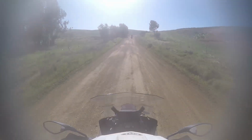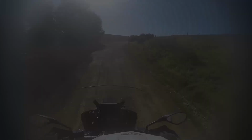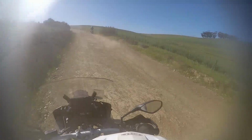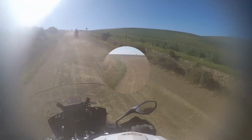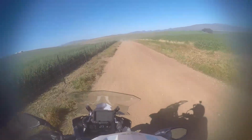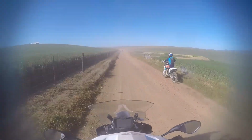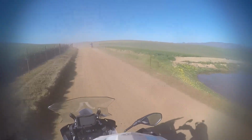There are only a couple of wet patches this year. Last year, I believe it was very wet and a number of people fell and there were one or two serious injuries. This year, it looks like it's going to be quite an easy run. These roads are in surprisingly good condition. One would have expected them to be a bit wet.